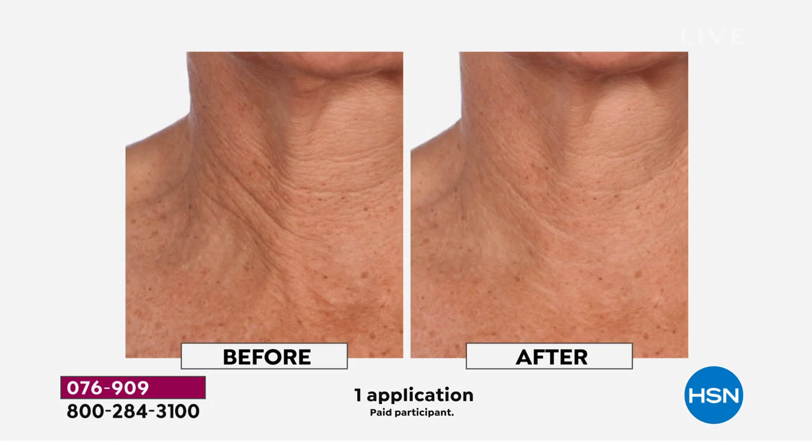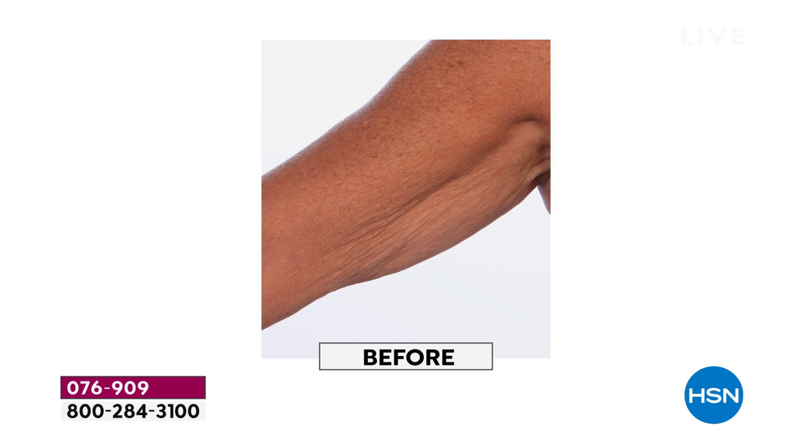And it is about the results. It's about seeing the difference on your skin. It's about feeling the difference in your skin. It all starts in the shower with the shower gel, which is an incredible product all on its own. But to be able to cocktail that with the body butter and that face and body elixir really enhances those anti-aging benefits.